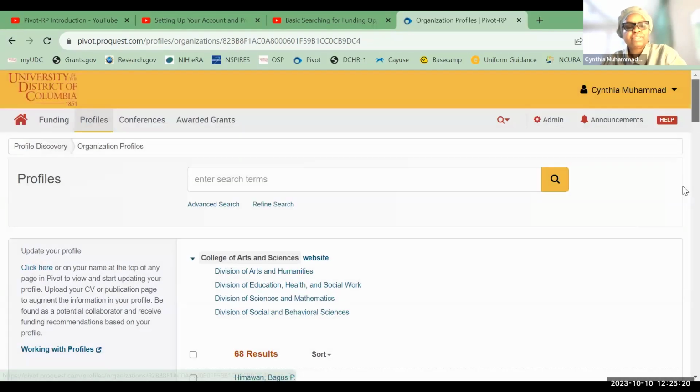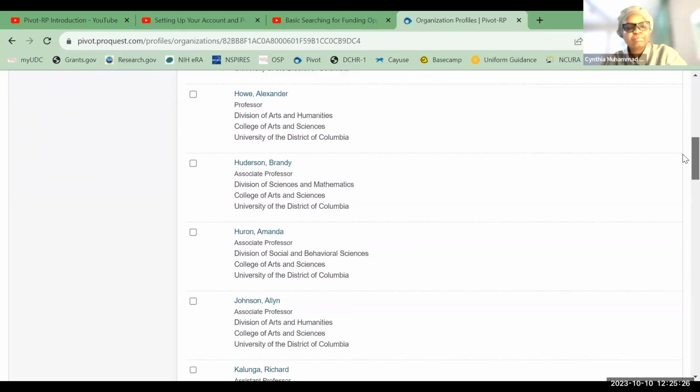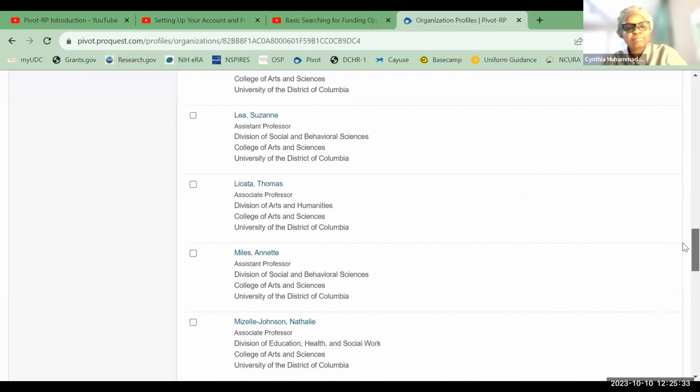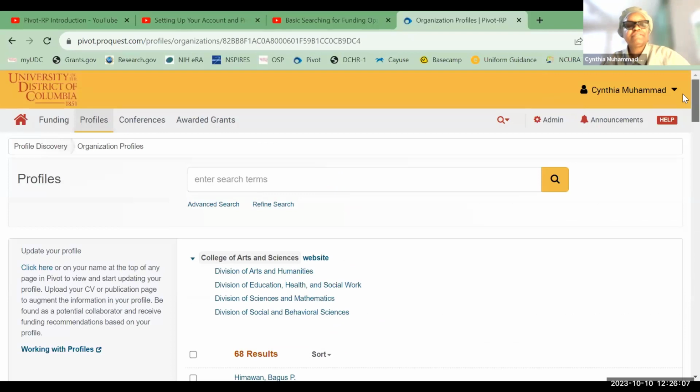I don't know why it's taking so long to load. And there you are. Your profile's already here. Yes. Okay, so when you go to log in, you create your account, you need to look for your profile. Okay. And then you can make any changes to your profile. So Pivot just added this information to us. They actually pulled the data from our website. So if something isn't correct, just let us know. Okay. So is there somebody else who belongs to a different college?